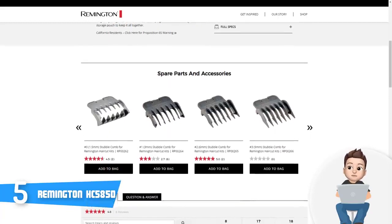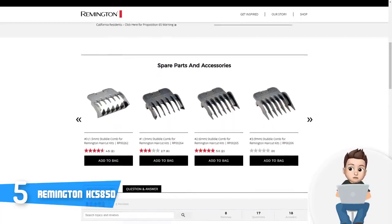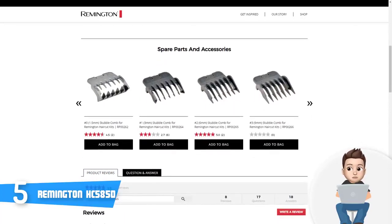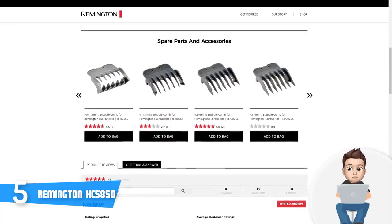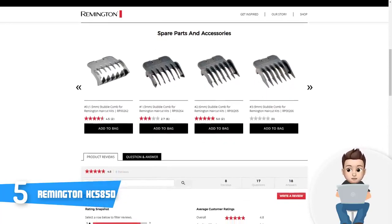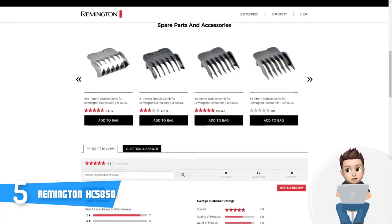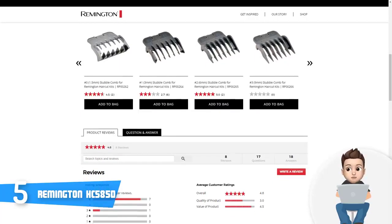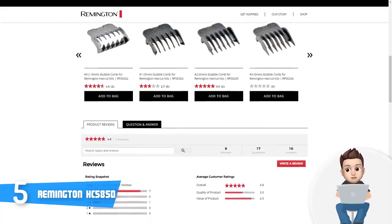The HC5850 is armed with a super magnet motor which, according to the manufacturer, can provide a double cutting performance when you compare it with other corded clippers in this price range. In addition, the so-called precision ground blades are not only durable, but they are strong enough to easily cut even the thickest hair, so if you have thick hair, I think that you will love having a device of this caliber.